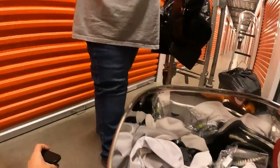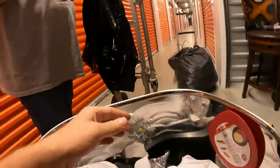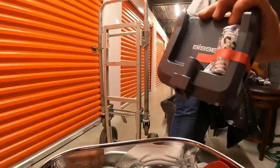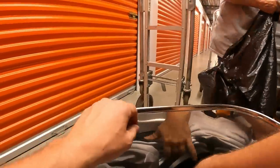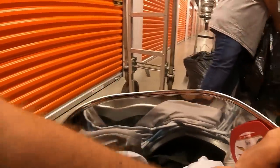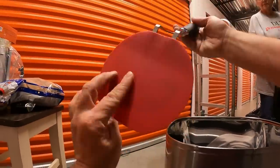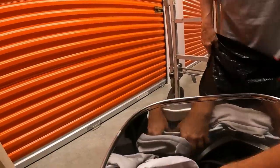Salsa injector. All right, I wonder if that goes with the Shark. No, well, it's a Bissell. We had a Shark, so I think that goes with it though. Really nice pancake spatula. That thing's nice, brand new. All right, I think this is the lid.